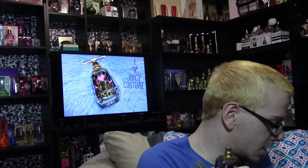Note-wise, okay, so let's go to the notes. Top notes are fresh mandarin, taffy, apple, red currant. Middle notes are tiger lily, jasmine petals, and pink honeysuckle, with base notes of patchouli, whipped amber, and captive musks. So, this one is a little different than the previous one.